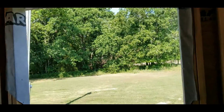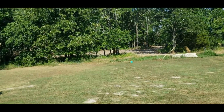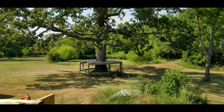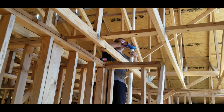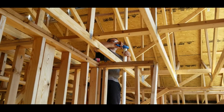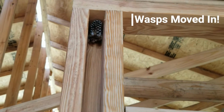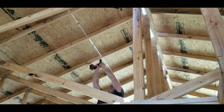Checking out the view in the master bedroom. It's been so dry here, everything's starting to die. I hope we get some rain soon. Perry's putting in all the vents for the drains so he can finish up the roof. And one more on the other side of the house.